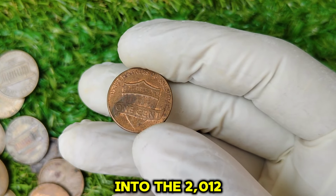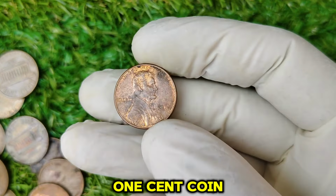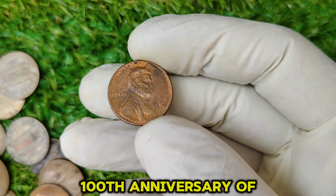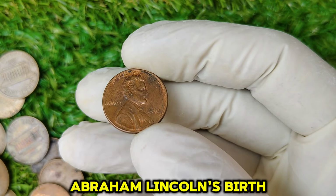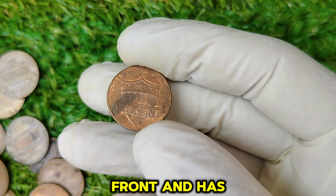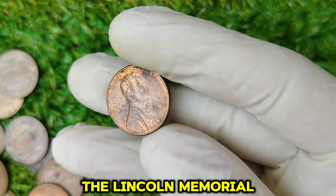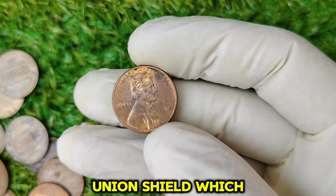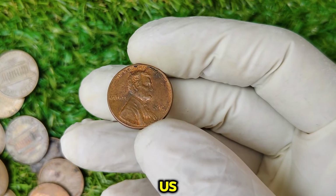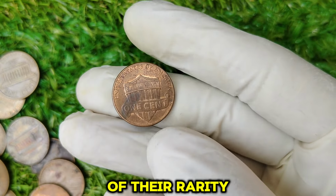Before we dive into the 2012 coin, let's take a quick look at the history of the Lincoln penny. The Lincoln 1-cent coin has been a staple of American currency since 1909, when it was first introduced to honor the 100th anniversary of President Abraham Lincoln's birth. Designed by Victor David Brenner, the coin features a portrait of Lincoln on the obverse front and has had various reverse designs throughout the years, including the famous wheat penny, the Lincoln Memorial design, and now the Union Shield, which debuted in 2010. The Lincoln penny remains one of the most widely circulated coins in the U.S., but some years, like the 2012 no-mint mark penny, stand out because of their rarity and value.